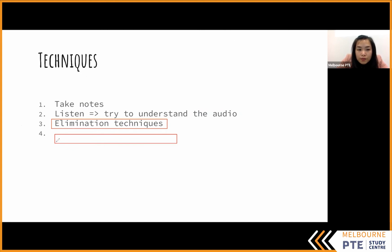The last technique I did not mention here because I need to explain it. For example, you are listening to the audio and you don't understand anything at the beginning. But there's one thing you can do: pay attention close to the end. Why? First, they will give you the hint. Second, pay attention when they try to conclude. Close to the end of the audio, they always give you the conclusion, like a summary of what is correct. That is how they summarize the whole audio information. They try to give you what the audio is about. So even if you don't understand at the beginning, you can do something at the end: the hint and the conclusion. That's the last technique.